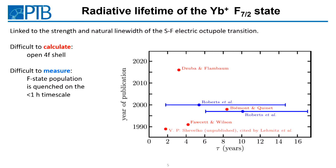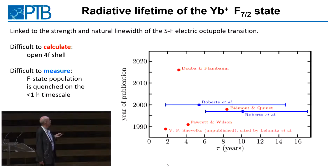It was known only with significant uncertainty, because such a long lifetime of this state is a problem. It's difficult to calculate. The red dots here indicate a number of ab initio atomic structure calculations, and these are very difficult for this problem because of this opening of the 4f shell, so there are configuration interactions and very many electrons have to be taken into account. And it's of course also very difficult to measure because nobody will wait for this excited level to decay. So the measurements were actually based on excitation strengths.